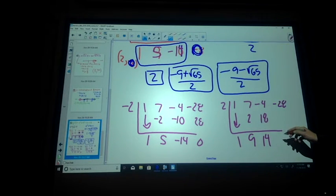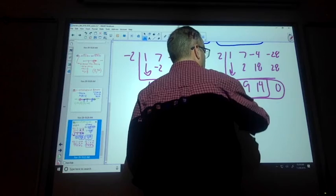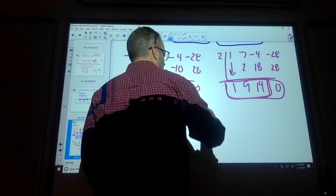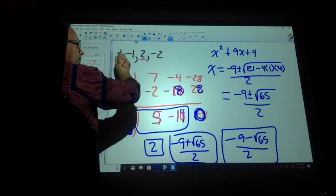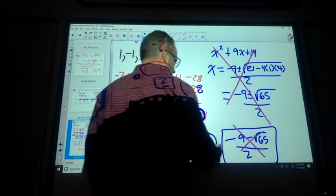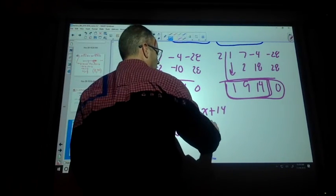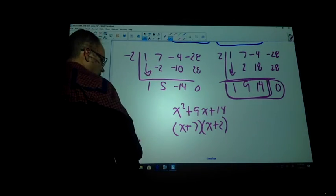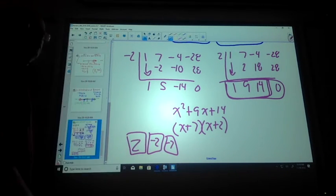Oh, you know what? I see my error. So this does indeed work, okay. All right. So this is the quadratic I would need to use right here. What was my quadratic I used up here? I forgot that. So this was unfortunately incorrect. So this looks like it will indeed factor: x plus 7, x plus 2. And that's why our solutions are positive 2, negative 2, and negative 7. I'm sorry. If I could learn how to copy my own work, I might actually be somewhat successful.